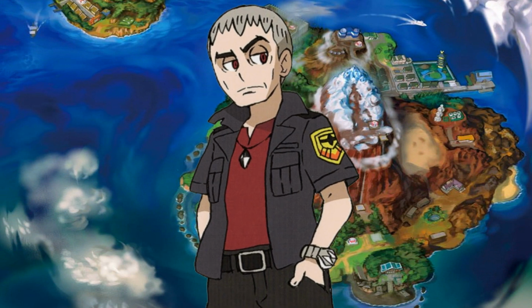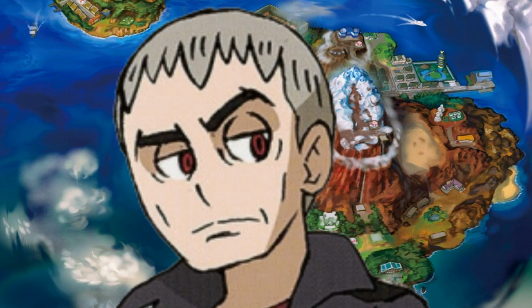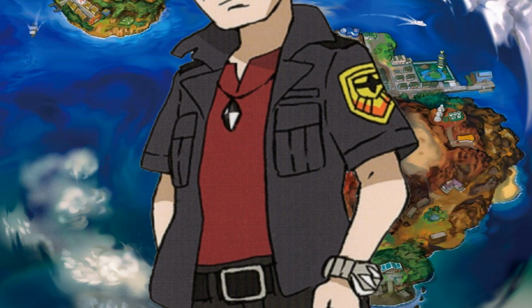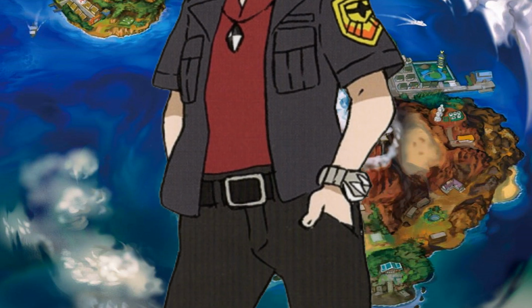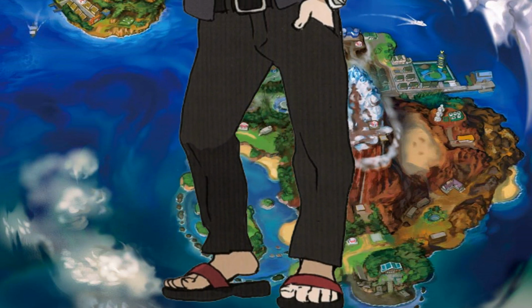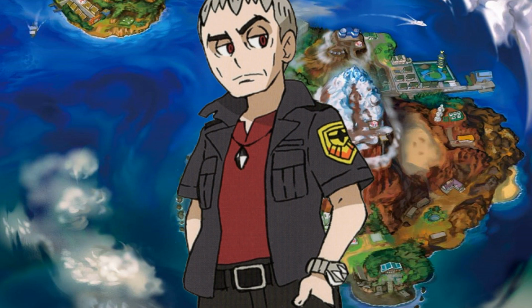Nano is an older man with grey hair, red eyes, and thick black eyebrows. Damn! He also wears a burgundy shirt with a black jacket on it that has two yellow emblems on the sides, since he's technically a police officer. He wears long black pants with sandals and is also seen wearing a necklace with the Darkinium Z.